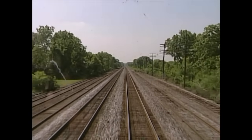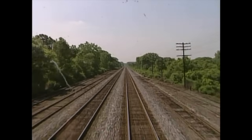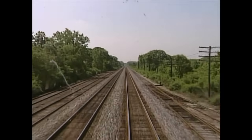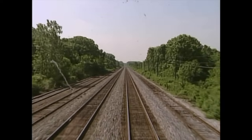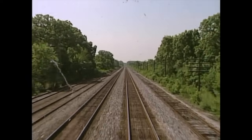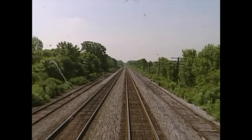But we used to have a switch engine that started here at Roundout and went up to, you know, Walworth and Fox Lake. Mm-hmm. I used to work that. And then, back in the Milwaukee Road days.